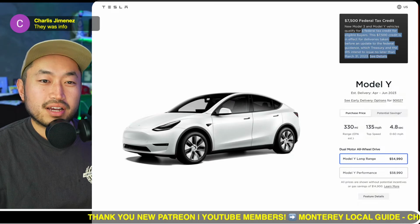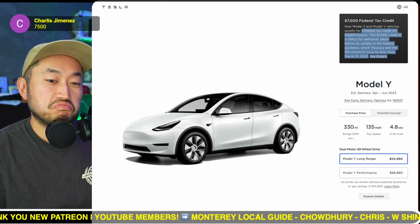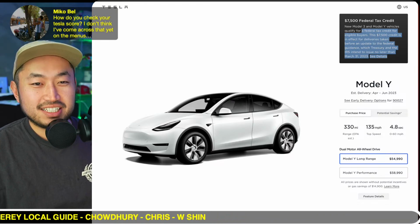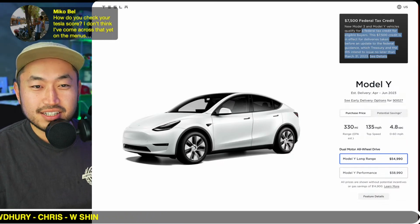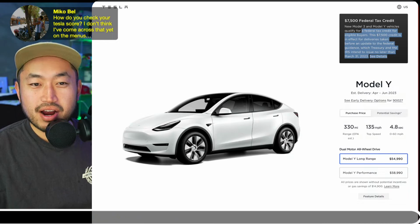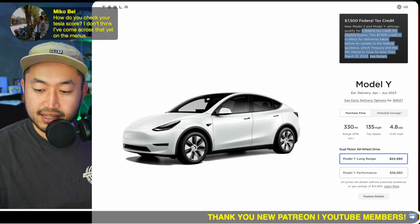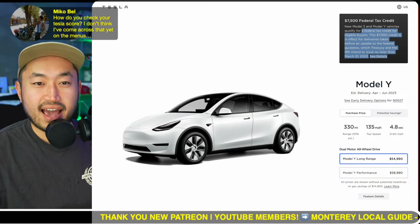Okay, $7,500 on the Model Y. We need to get that in writing. If you can get a screenshot of that, definitely DM it to me, Charles. Charlize, how do you check your Tesla score? I don't think I've come across that yet. On the menus, you go to the app, and then you scroll down. It's like six months down on the app.